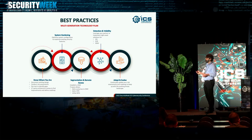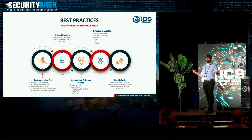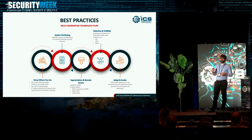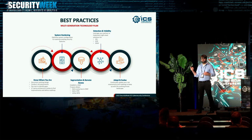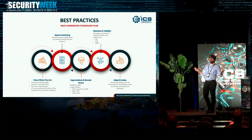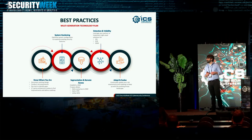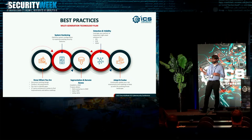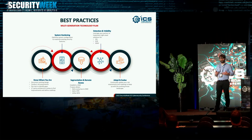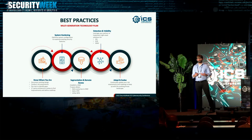Detection and visibility. So this can go a little bit to improved asset inventory, as many vendors out on the floor will tell you. Also look into technologies like an intrusion detection system, EDR, a SIEM. There's a whole variety of them out there. Basically, everyone on the floor will try to sell you one. And then lastly is adapt and evolve. Update your risk assessments, continually update your asset inventory, keep up to date with the tools and the technologies that are there to help you, and just continue to invest in your cybersecurity journey.